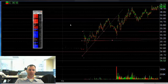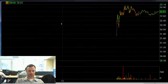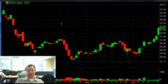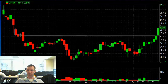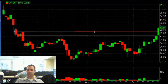Why don't we take a look at a couple more of these? DNKN, Dunkin' Donuts. This one just looks really good. I think it was before it was even on the SMB radar. It was on people's radars this morning. It's just set up really nice technically. Was strong on Friday. Light volume, so we're looking for a little bit more volume. 32.25 was the next resistance, and it seems like it's on a bit of a mission now.